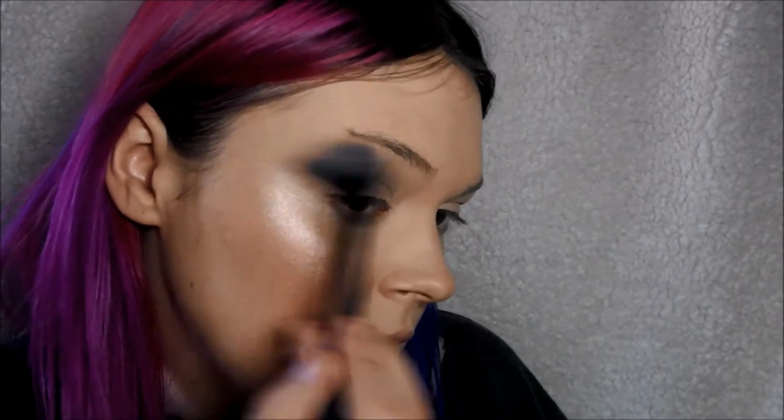The next highlighter I use is a non-broken one, which is a classic, again by MAC, Mineralize Skinfinish in Soft and Gentle. So yeah, I put some down my nose, some on my temples, on my chin. I love a good chin highlight, to be honest. And then Cupid's bow.